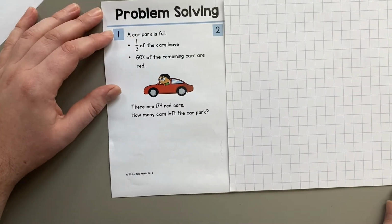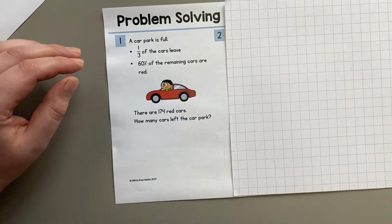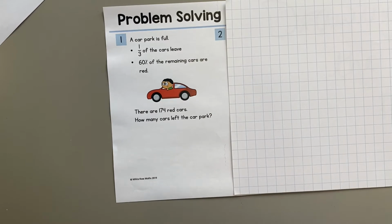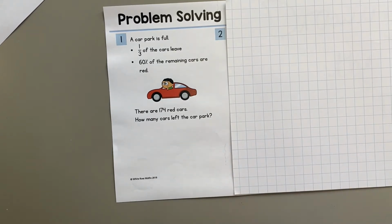So here's my first problem. A car park is full, a third of the cars leave, 60% of the remaining cars are red. There are 174 red cars. How many cars left the car park?